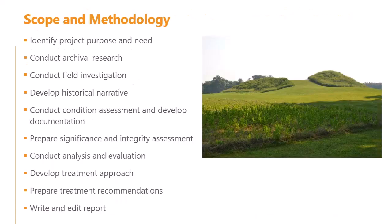Thank you, Deborah. So I'm going to quickly talk about the scope and methodology for a cultural landscape report. And I will say that regardless of which of the cultural landscape types, as Deborah mentioned, the historic site, historic vernacular landscape, historic designed landscape, or ethnographic landscape, and also regardless of the size of the landscape, which could range from a small vest pocket urban park to country or agricultural landscapes that might span thousands of acres, the scope of work and methodology remain the same.